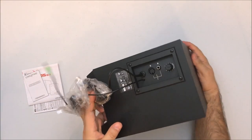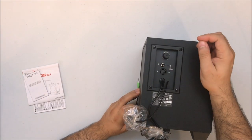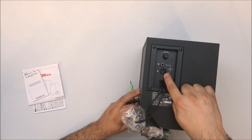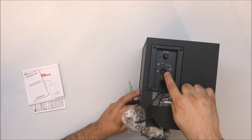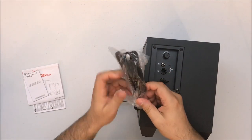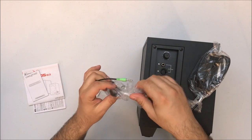On the back, let's take a look. So it looks like it's got the volume for the subwoofer, how powerful you want it. And here you go with the speakers. The right speaker looks like it has a different port because it has the volume control and the headphone out, so it has to have additional pins for that, but this looks like it's just outputting straight to a speaker. And what do we have here? Oh, it's just power. And okay, the input.